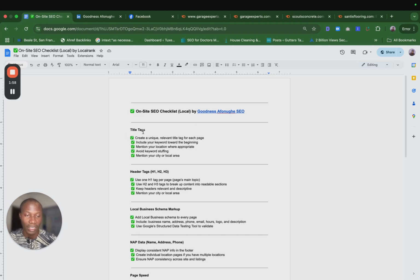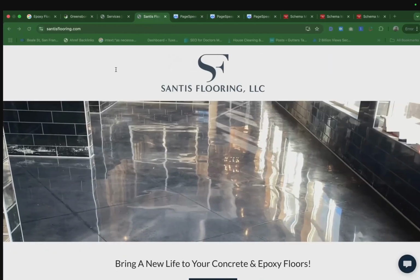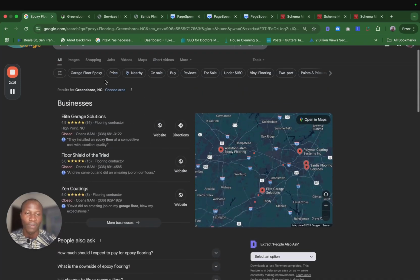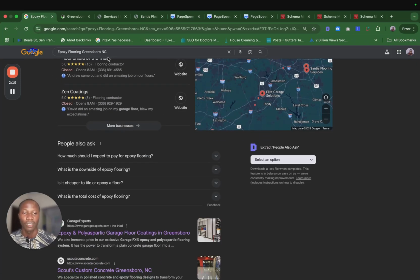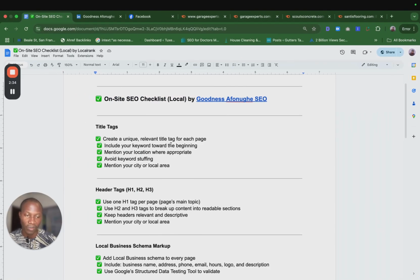The first thing we're going to be looking at is the title tags. We want to ensure that each title tag is created uniquely and is relevant to the page it's showing up for. In the case of this one, we want the title tag to be relevant to this particular search query, epoxy flooring in Greensboro, or epoxy coating flooring, or epoxy garage flooring coating, as the case may be. It is tied to that particular service. You want to ensure your title tag is relevant for that, include some of these keywords at the beginning of the page, mention the location where appropriate, avoid keyword stuffing, and also mention the city and the areas.